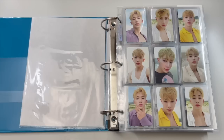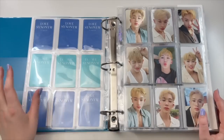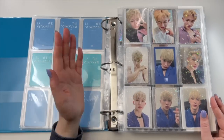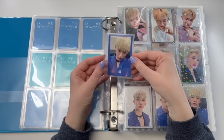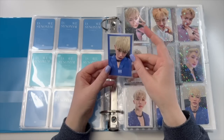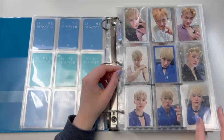When he first debuted, I had his stuff with Monsta X stuff, and they just release so much stuff that I just needed to give Wonho his own binder. But yeah, I do collect everything for Wonho. He is my ultimate bias, love of my life. This Polaroid is from his MMT fan sign. It was the first fan sign I ever did with Wonho, and I displayed this for a long time, but recently I decided to keep it in my photocard binder with the rest of the POBs.